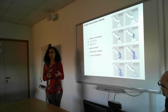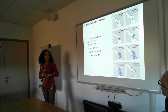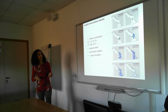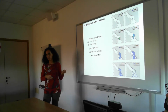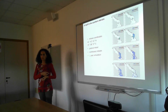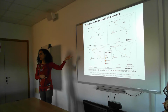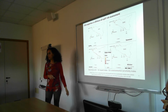For example, if there are some vulnerable sites or sites that are particularly relevant for human activities or from a natural point of view. And so, using this kind of models and performing a statistical approach, that means making 10 years of simulation and making statistics on the results, what we can derive are hazard maps and risk maps, for example, like the one that we made for the Sicilian coast.